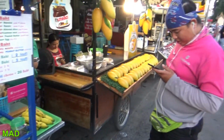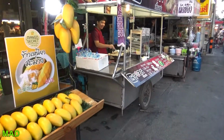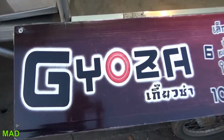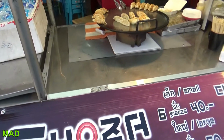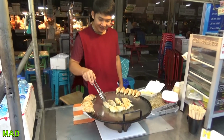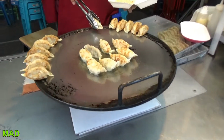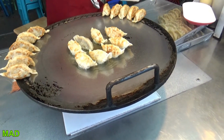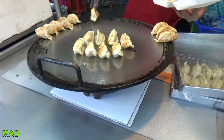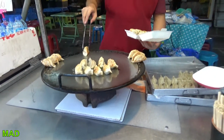I have a lady following me here. Oh, pot stickers. Oh, I like the pan. Sorry, can you hear it? Oh, it sounds good, yeah? Homemade pan. Sitting on a gas burner. Cool, huh?